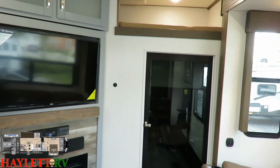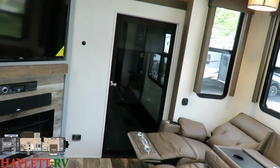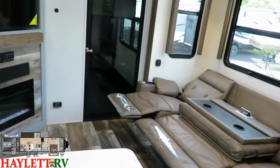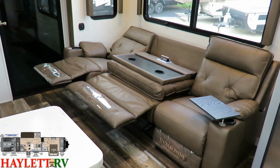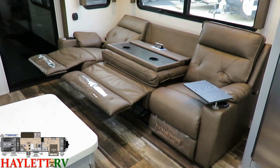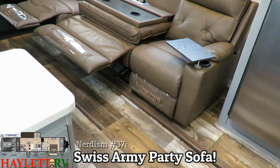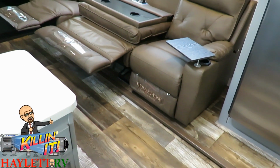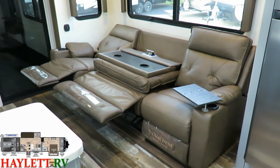The smoky glass window there on that door also gives you some excellent privacy, but it's wide enough for easy come and go. Now the multi-seat kind of recliner party couch right here, it just does everything. And notice how it's located in a carpetless slide system. So there is no carpet here in our kitchen living area. All 3 sections can obviously recline.